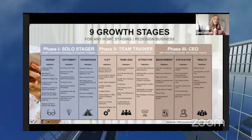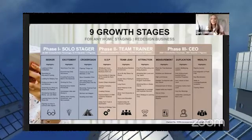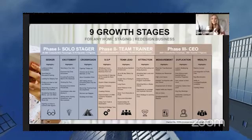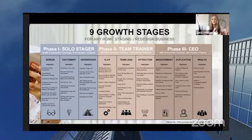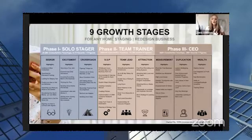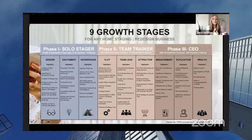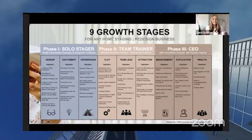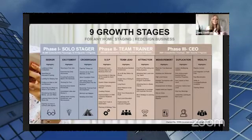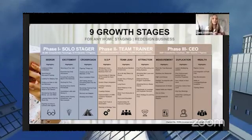And look at this. Alone, we can do up to 260 consultations. Now that sounds like a lot, but when you break it down week to week, you could do 260 consultations by yourself in a year, no doubt. You might have some restrictions, but at the end of the day, a typical stager that is a business owner, a solo operator, could do up to 260 consults.